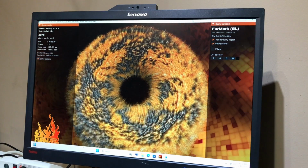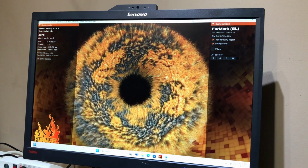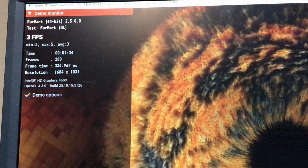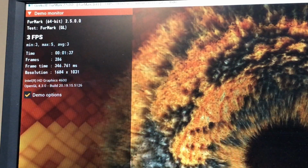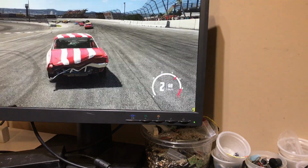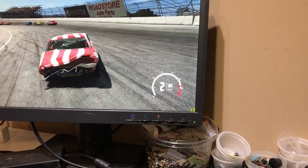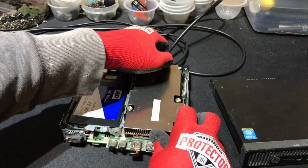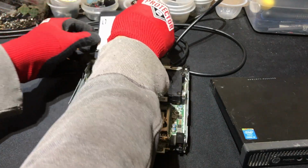Furmark, well, reiterates what we already know. Intel 4th gen chips have sucky on-chip graphics by today's standards. I did fire up Wreckfest just to see, and on low settings, this thing isn't even remotely playable. Okay, so let's see what happens when we beef this thing up a little bit.